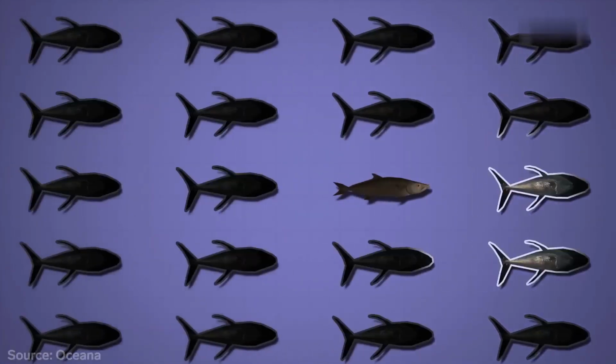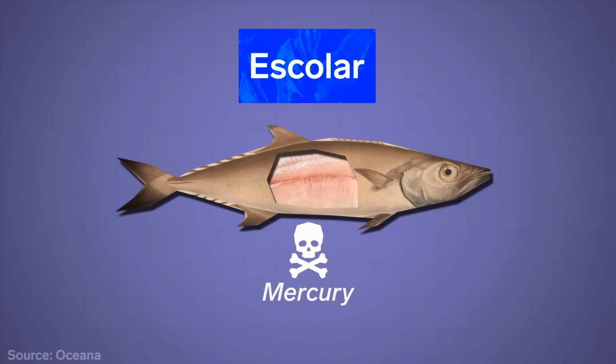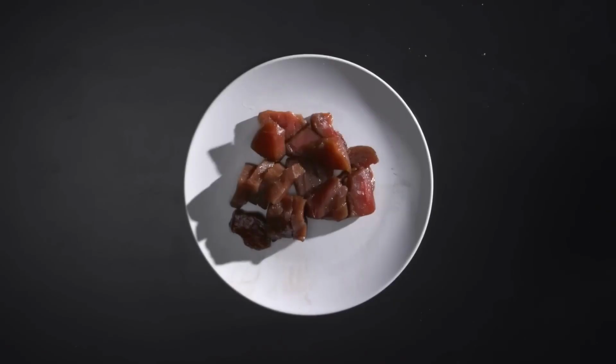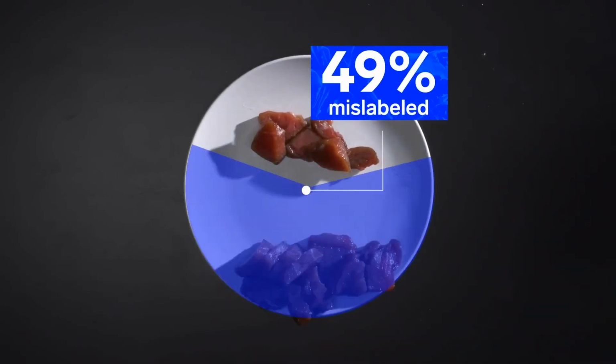But there's another type of fraud, fake tuna. That includes trying to sell escolar, a cheap fish that could have dangerous levels of mercury, as white tuna. Oceana's 2013 study of fish DNA found that 59% of tuna samples at U.S.